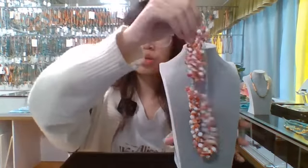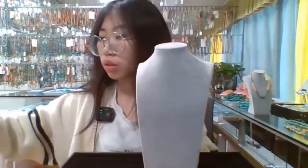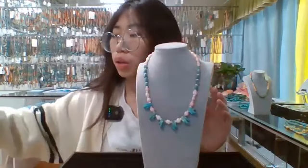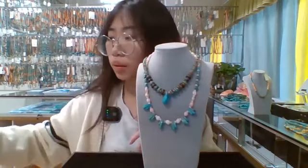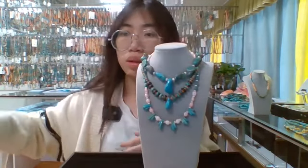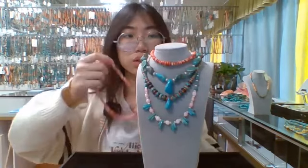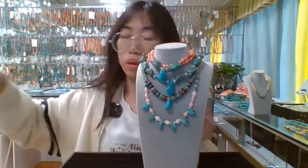Okay, now I'll show you these special designs, and I wanted to show you other nice products. The first, please let me show you them. Wow. Nice. Pretty and lovely. The last one.